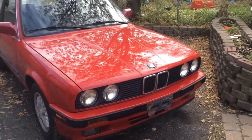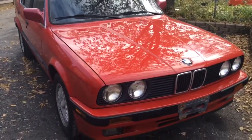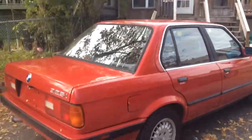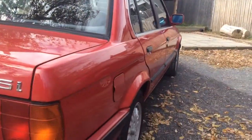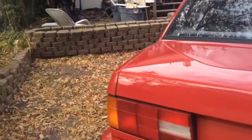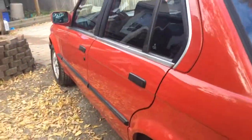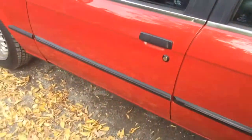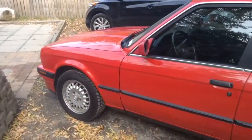So I'll just do a little tour of the car, let you guys take a look. The car, like I said, is in absolutely great shape. Not a lot of dents, really minor panel dentage on the doors. Little stuff like this here on the trunk, this little dent here, or another little dent right there. But other than that, it's in extremely good condition.